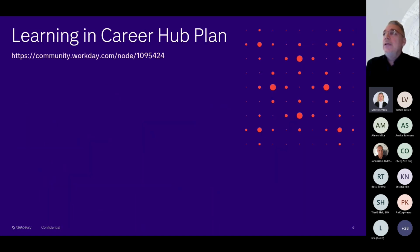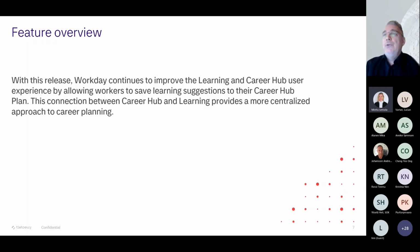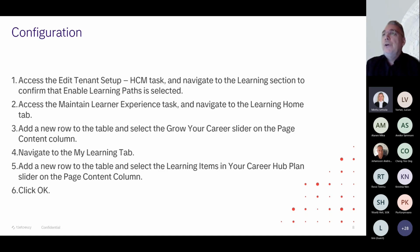All right, let's jump first to the Career Hub in learning. Career Hub is Workday's new approach for employees to plan and manage their career and personal development. Now learning will also be integrated here, so workers are able to save learning suggestions that are then visible in the Career Hub plan. It provides a more centralized approach for career planning, and they can see the status in there.